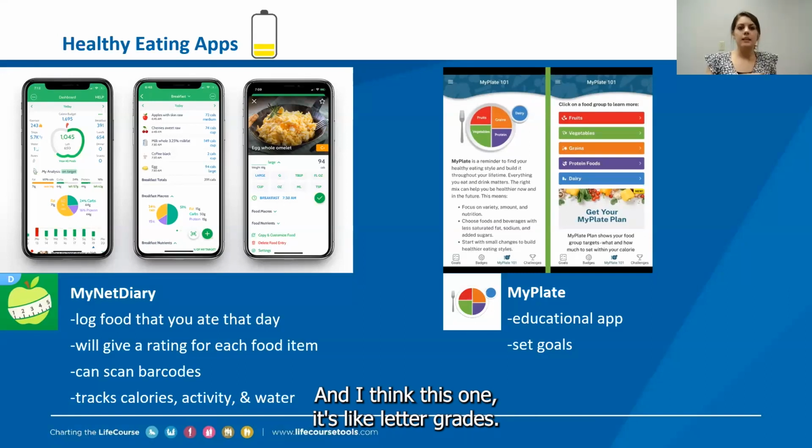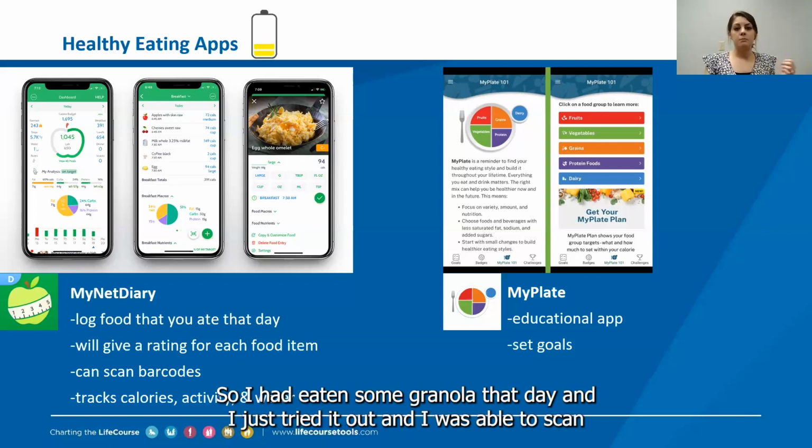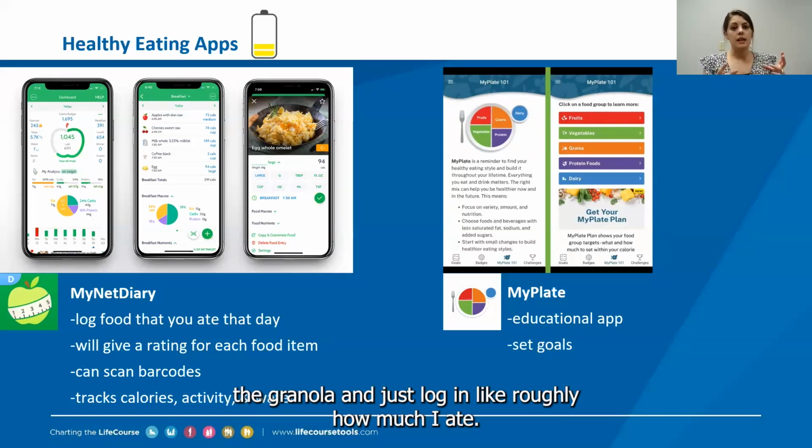I think this one, it's like letter grade. So you can get an A, a B, a C. You can also, I like the feature, you can scan barcodes. So I had eaten some granola that day and I just tried it out and I was able to scan the granola and just log roughly how much I ate.